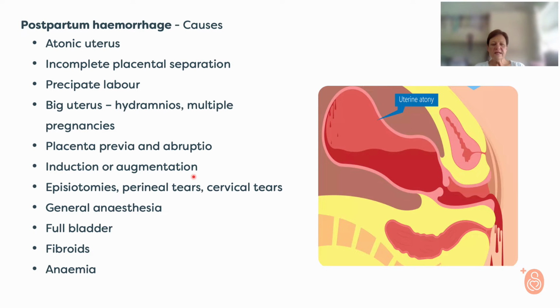And then induction and augmentation, very often we get a kind of reactive reaction to syntocinon, in the sense that the patient had been induced or augmented with oxytocin over a period of time, and now, say for example, the IV infusion is empty, and now you stop the IV infusion. We often get a reactive kind of bleeding because I think the uterus is so used to the oxytocin making it contract that when you stop it suddenly, the uterus relaxes and doesn't properly contract. So when you do stop the oxytocin infusion at the end of labor, do it over a period, do it gradually.